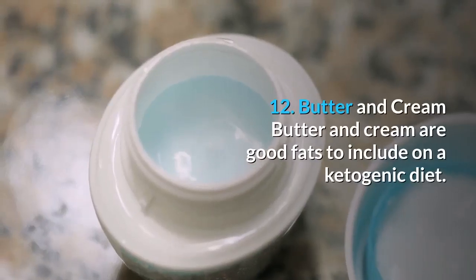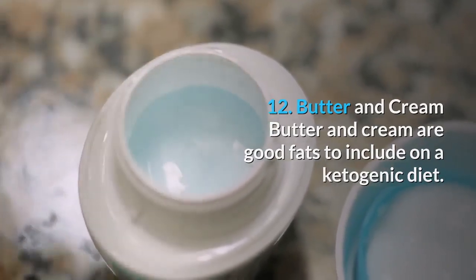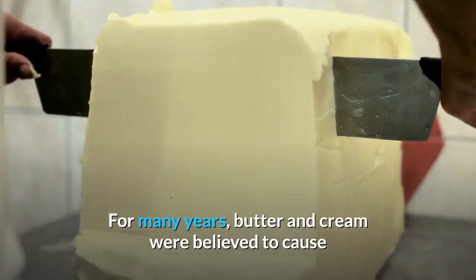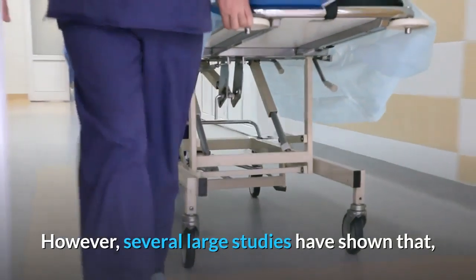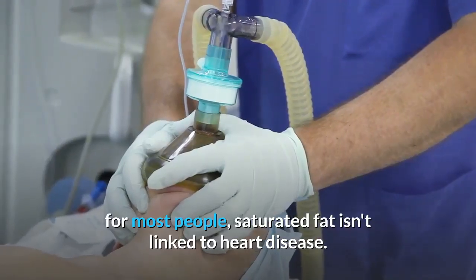12. Butter and cream. Butter and cream are good fats to include on a ketogenic diet. Each contains only trace amounts of carbs per serving. For many years, butter and cream were believed to cause or contribute to heart disease due to their high saturated fat contents. However, several large studies have shown that, for most people, saturated fat isn't linked to heart disease.